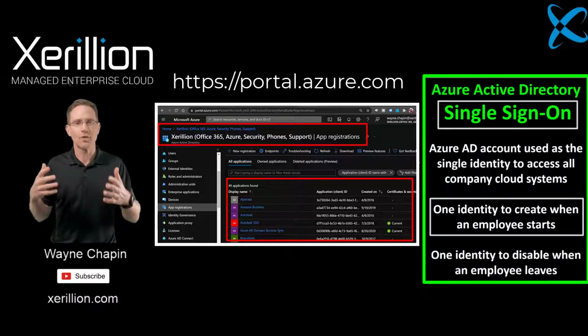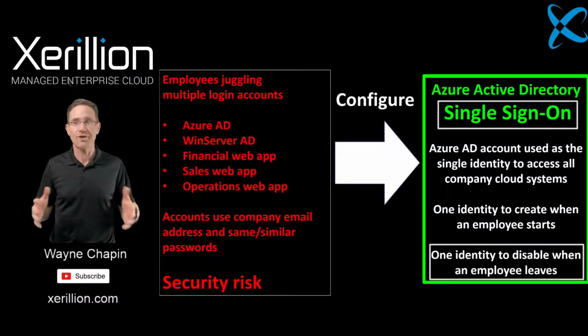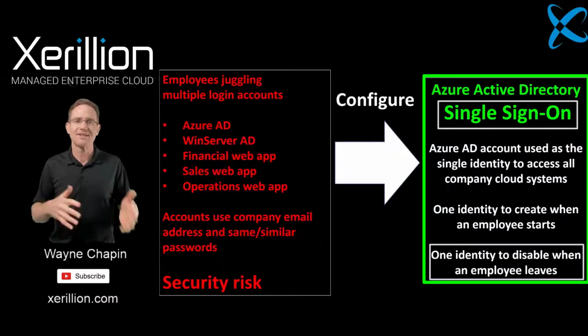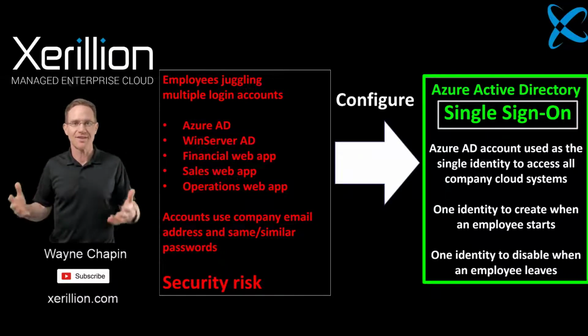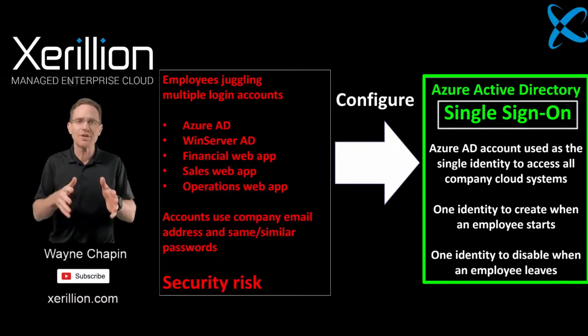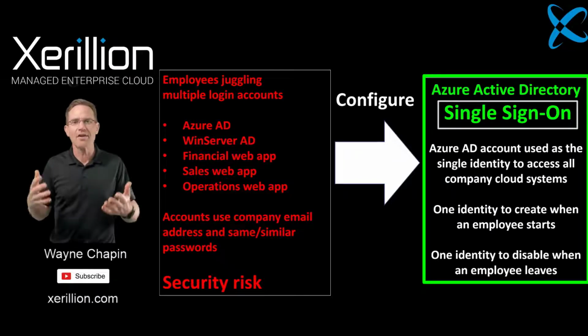And if the employee is no longer with the company, you disable their identity in Azure Active Directory from a single location. And now that former employee doesn't have access to anything. You don't need a separate third-party single sign-on service like Okta or Duo, which I see companies usually in the very early stages of testing out because they're not even aware that Azure Active Directory Premium has single sign-on.